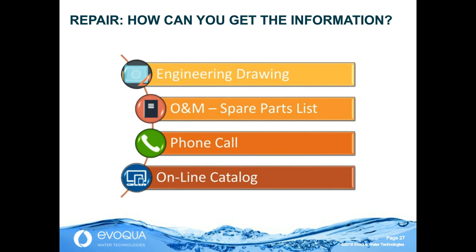Where do you go to get that information? It could be very, very different places to get it. When you get the system, you'll have an engineering drawing of the system, and you may reference that drawing. You get an operation and maintenance manual with the system, and in the back you should have a spare parts list of recommended spares that you need. Maybe not all, but the recommended spares for spare parts and consumables. You may pick up the phone and talk to the original manufacturer or an aftermarket person and ask them for assistance, telling them, this is the system I have and I need this component. And more today, we do it in our own lives. We use an online method. So an online catalog is getting more and more popular as a place to get your spare parts for your systems.